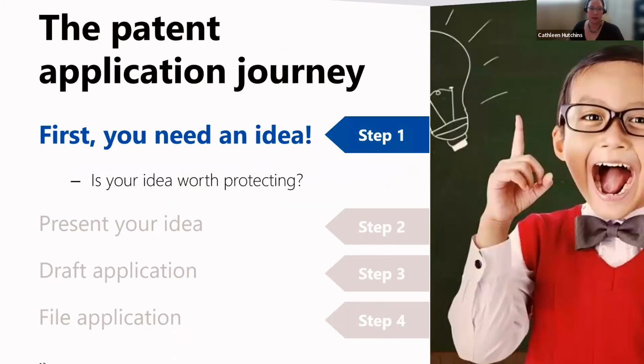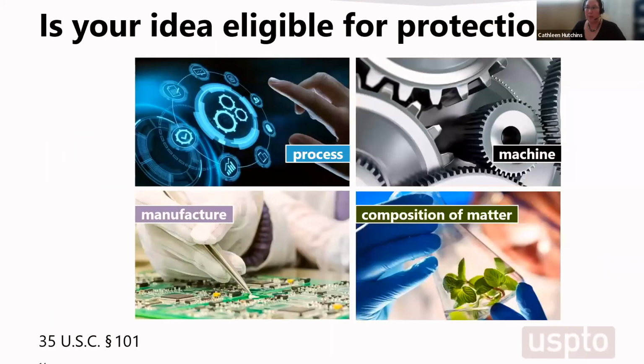So there's a journey to get your patent applied to the USPTO. First, you need an idea. That's pretty typical. You might want to find out if your idea is worth protecting. You have to find out if your idea is actually eligible for protection.